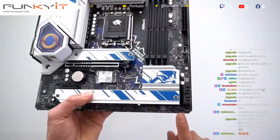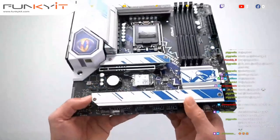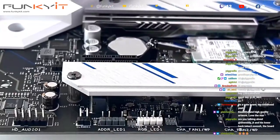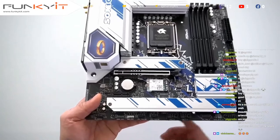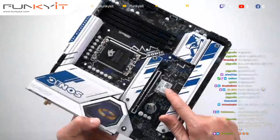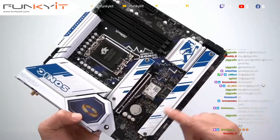Okay, along the bottom here we have pinouts for your reset buttons and power on switches. A TPM header. Two USB headers here. More fan headers. An ARGB 4-pin as well as a 3-pin header there. Clear CMOS and the audio connector header there. Notice the Wi-Fi module right here, M.2 Wi-Fi. And this heatsink then covers the SSDs, the M.2 PCIe Gen 4 SSDs, by the way, and two more here.